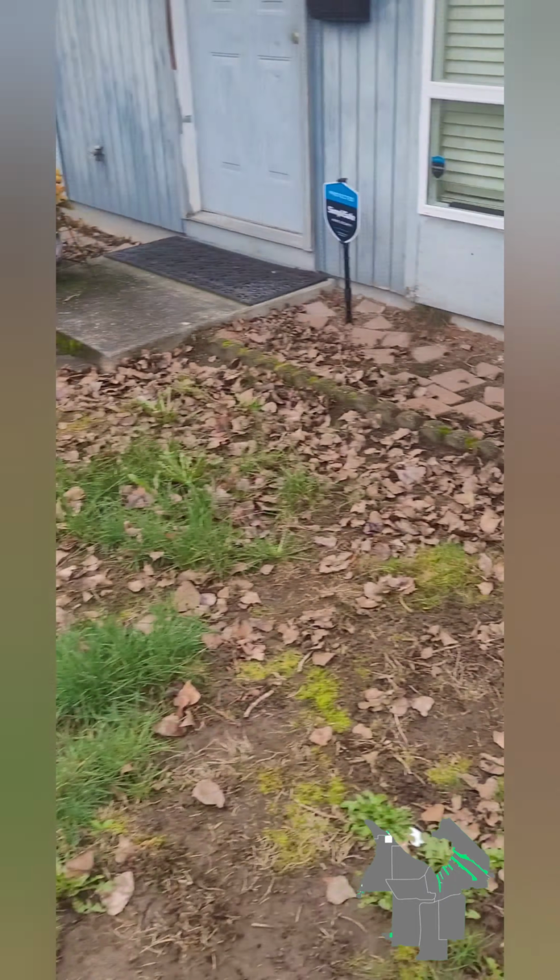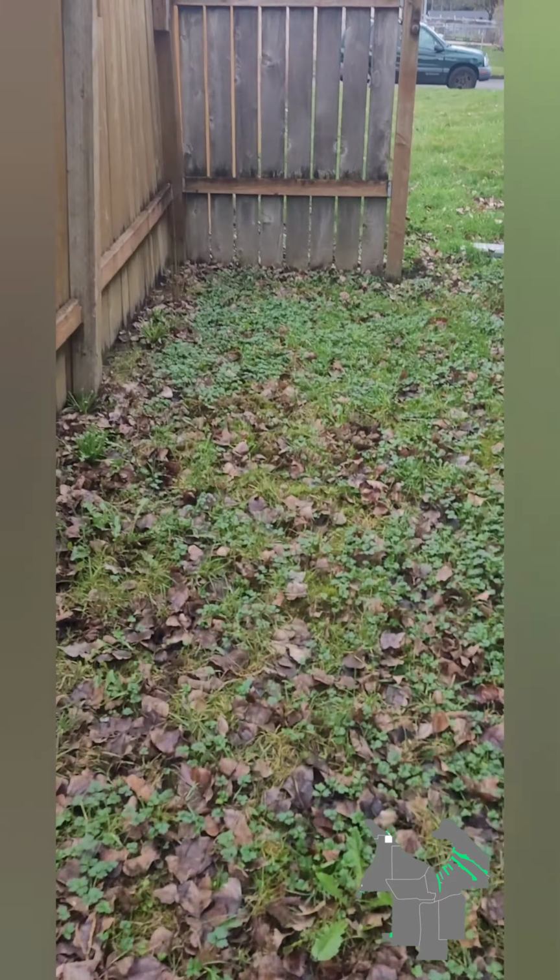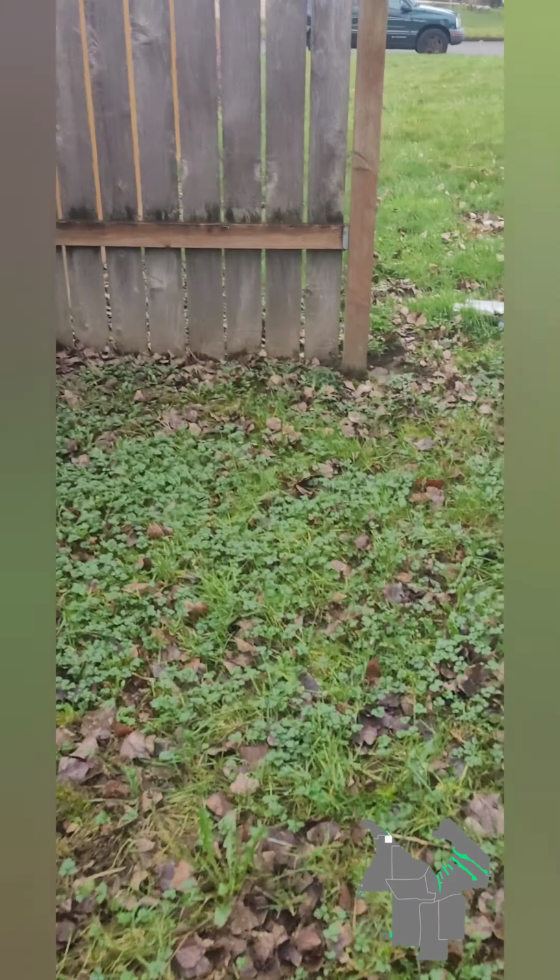So I'm just gonna have to blow all this. She said to me that the back is pretty bad, so let's take a look at it. Oh, it's not that bad. I've seen worse. Oh yeah, we'll blow everything into that corner over there, get it all cleaned up, and yeah, first mow of the season. So I'll come back to you guys here in a little bit, and we'll do the after results.